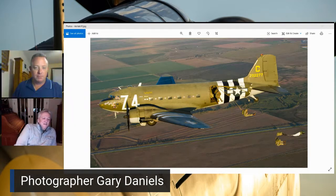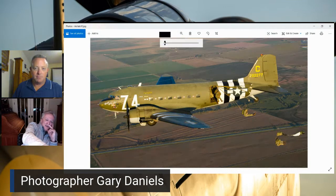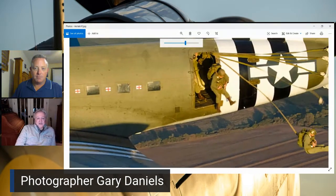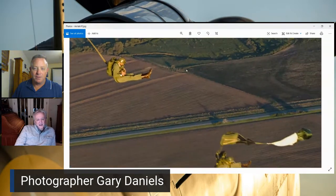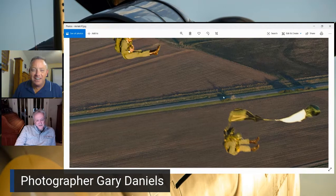So what I did is I flew alongside Boogie Baby, shooting. One shot is my master scene of the aircraft, the one that I like the best with the background. This background had farmhouses, another road in it, this and that. I touched all that out. As we're traveling alongside Boogie Baby, I was shooting continuously of the troopers jumping out. So the bottom troopers are from one shot, the middle troopers from one shot, the guy coming out the door is from another shot, the airplane is another shot, and then the background's been heavily retouched to get rid of buildings and this and that. So it came together quite nicely. Man, that's good. That's really, really good.